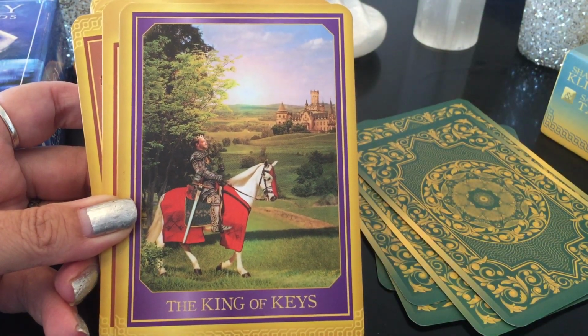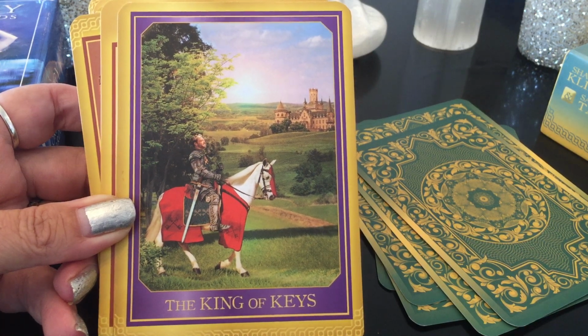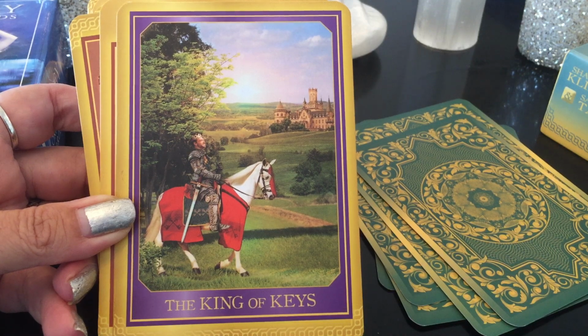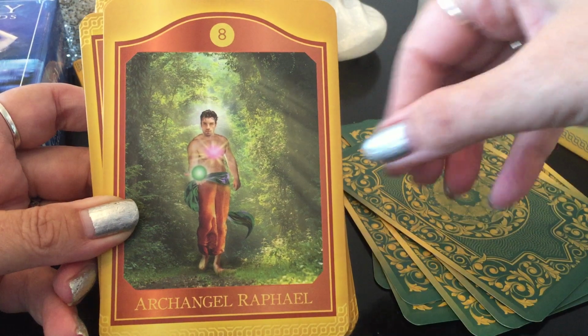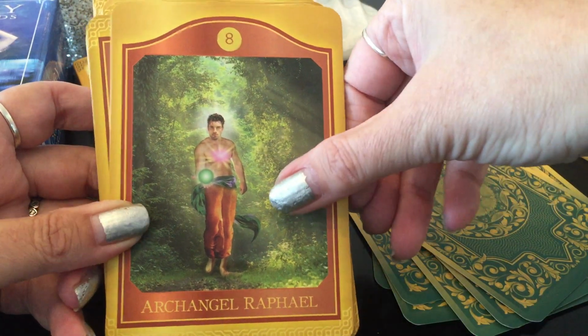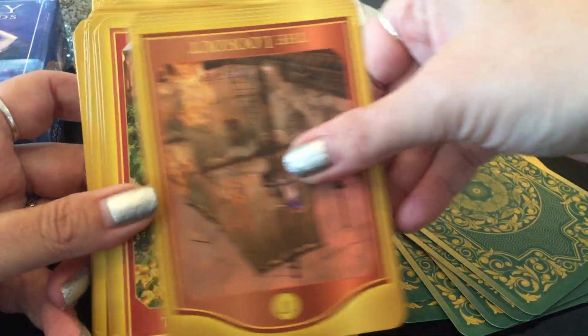It really brings you into the card and into the journey of what this means, where you are in place in life on your journey. The King of Keys, major arcana again. This would be the Archangel Raphael. Stunning artwork. So look out.